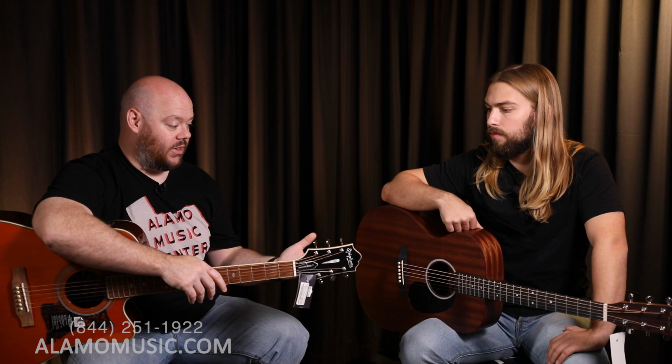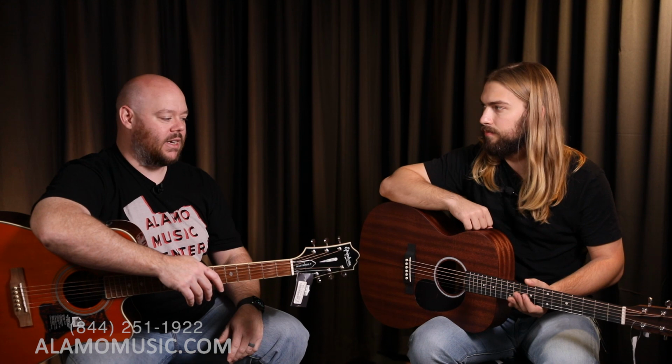And then the pickup system, I also like the tuner that they put in here. They've put a tuner, they haven't cut a hole in the side. It's just in the sound hole, so you have access to it. Mutes the line. It's a gig-ready guitar.